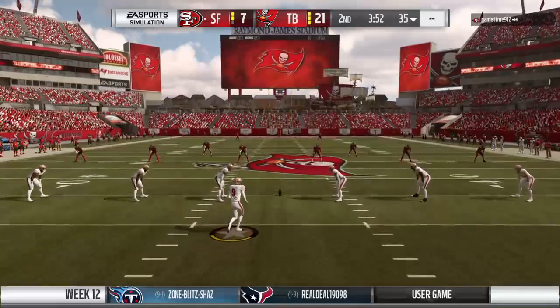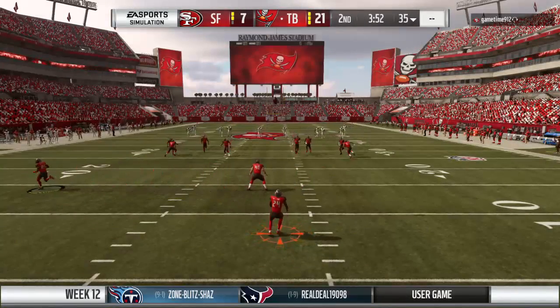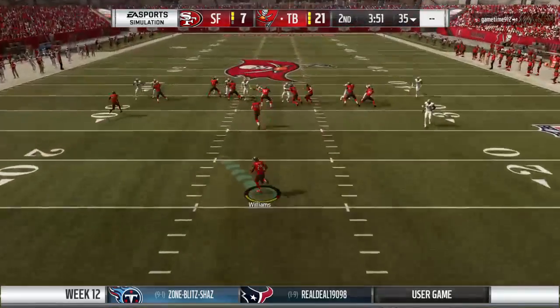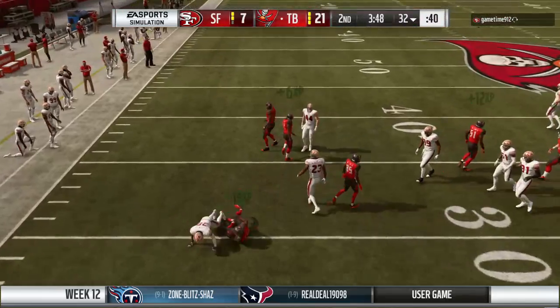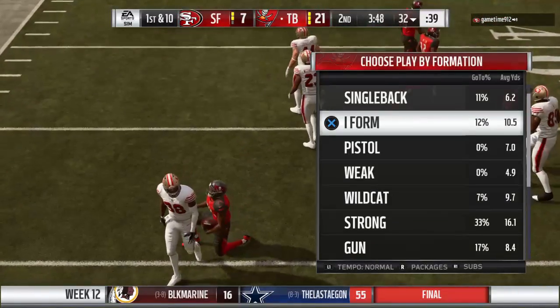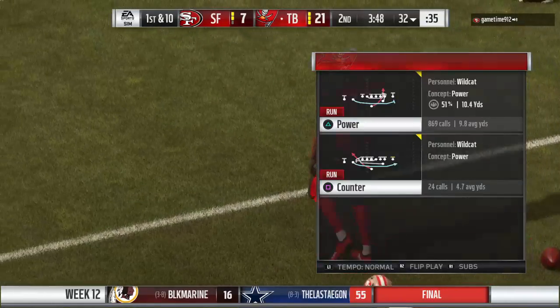Gold now out to kick it away. On the return, here's Kerwin Williams. Solid return, pretty good field position. They'll start at the 32-yard line. Now the Buccaneers offense gets ready to head back onto the field.